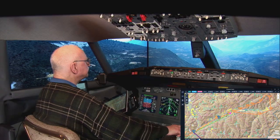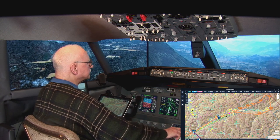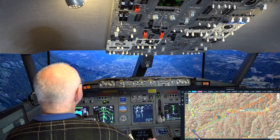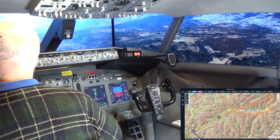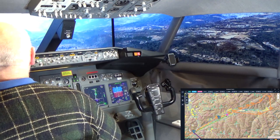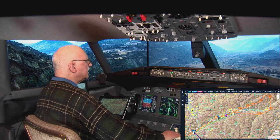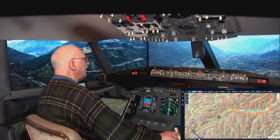Minimums. We are committed to land. Oh, we cleared that mountain. Let's see if we can clear the others. Here's where we make our turn on to match the final. To white, to red, we're on course.